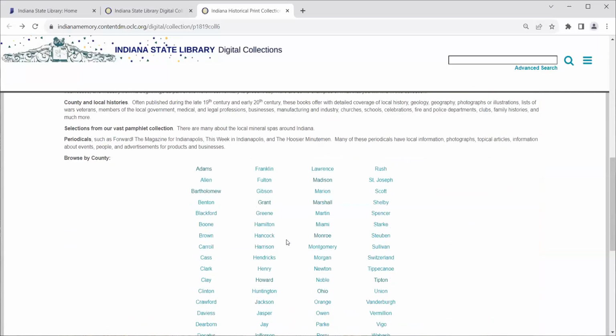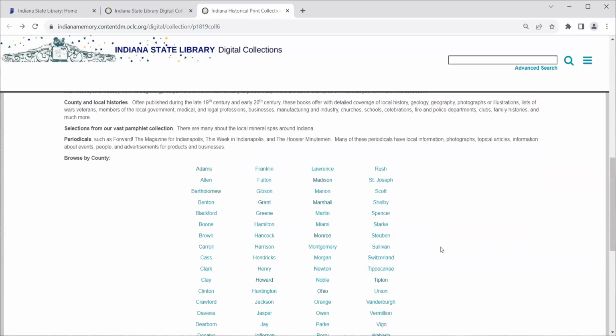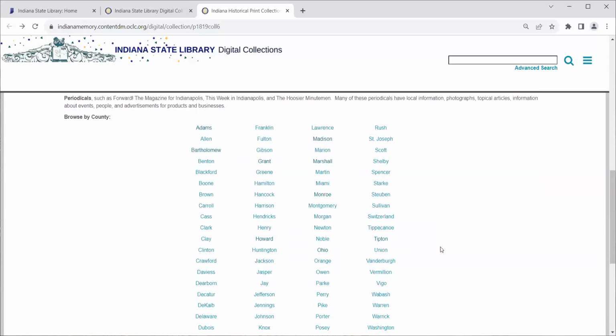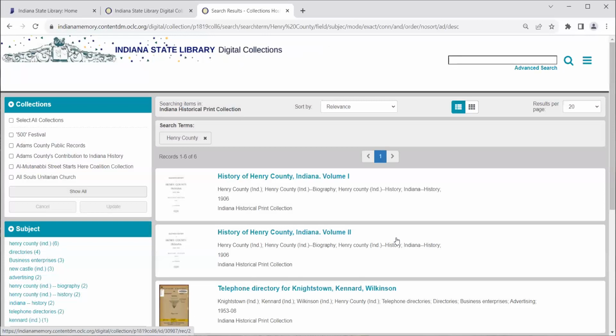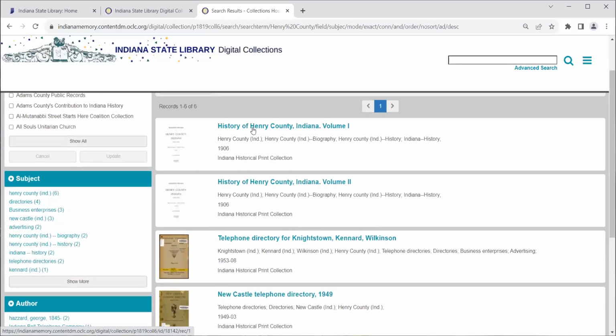In this collection, all of these are links to our counties. We've done this kind of format on several of our collections. This collection, the map collection, the newspaper collection. When you go to those landing pages, this is called the landing page, you can find out what we have for each county. I use this also for collections development. Henry County, for example, has a few things. We have the county histories.